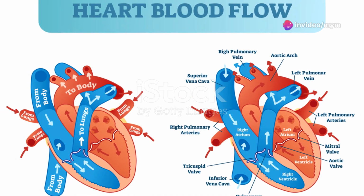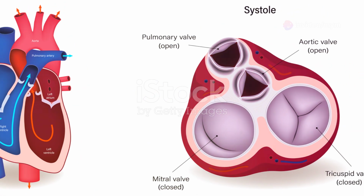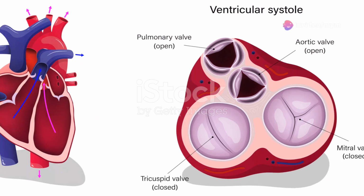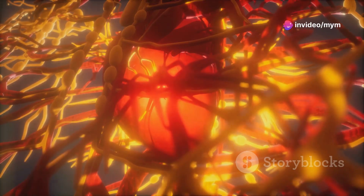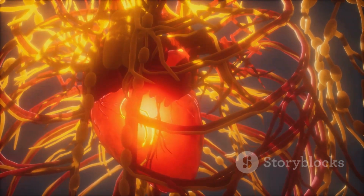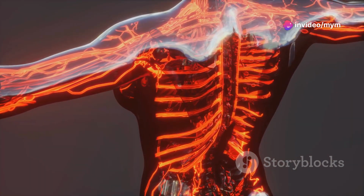Moving to the lower chambers, we find the right and left ventricles. The right ventricle has the vital role of pumping deoxygenated blood to the lungs, where it is infused with oxygen. Conversely, the left ventricle pumps this oxygen-rich blood to every other part of the body, ensuring every cell is nourished and functional. Integral to ensuring that this blood moves in one proper direction are the 4 valves: the tricuspid, pulmonary, mitral, and aortic valves. Each of these gates plays a pivotal role in maintaining the unidirectional flow and integrity of the circulatory pathway.